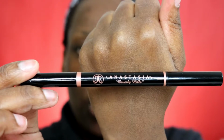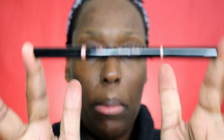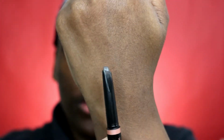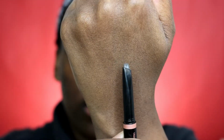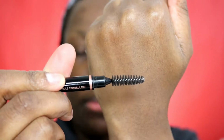And then I'm gonna use the brow definer. At first I just used to use the pomade, but I've recently become obsessed with the brow definer. Hold on, I need to get a new one. There we go. I just like that freaking sharp edge it has. It just makes it so much easier for you to do your brows, just that angle that it has right there. And it also has a spoolie on the end of the applicator.